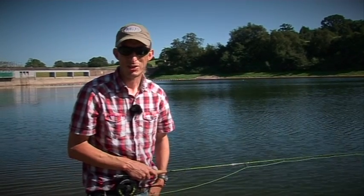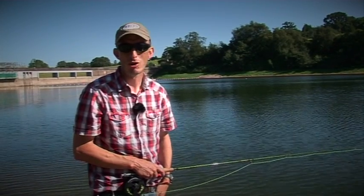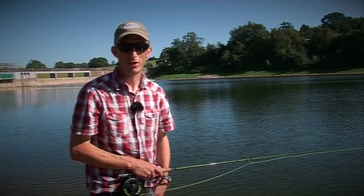I'm Nicky Brown. Today we're at Hawkridge Reservoir just outside Bridgewater in Somerset, England. We're after rainbow trout. There's already been a few caught here today and one over 10.5 pounds. Let's see what we can do.